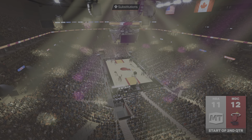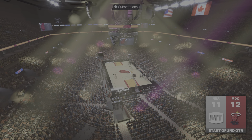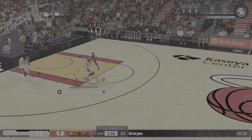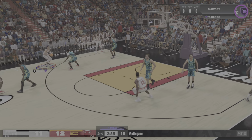Good action already in this one, but a fairly even matchup after this first quarter of play. All right, well, a look at how the points have been generated so far. A scoring breakdown for Miami. They've done a great job facilitating shooters. Their early game has seen a lot of hot passes and has kept the defense guessing as well.